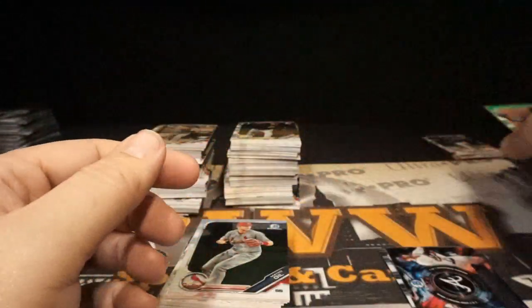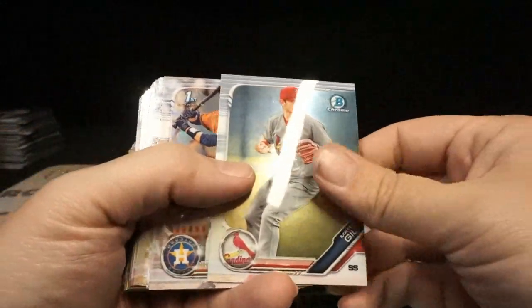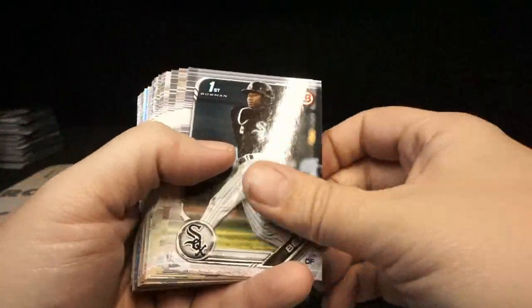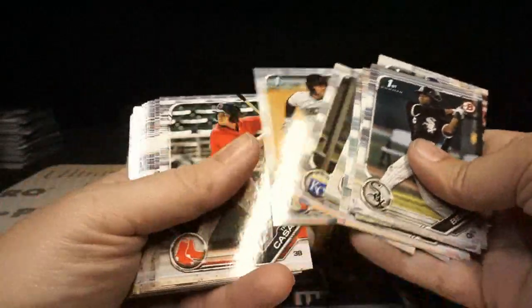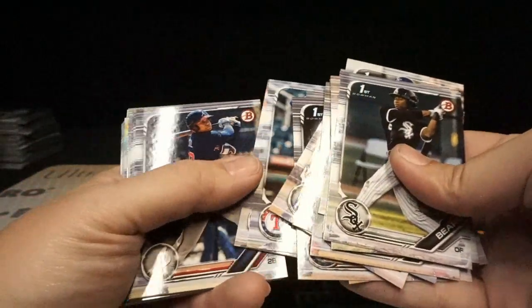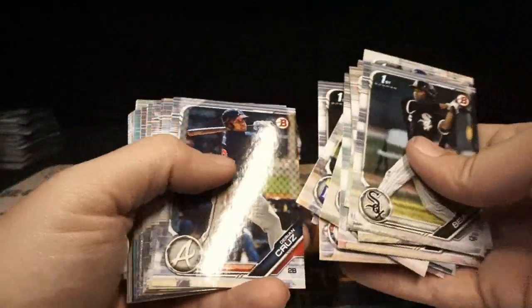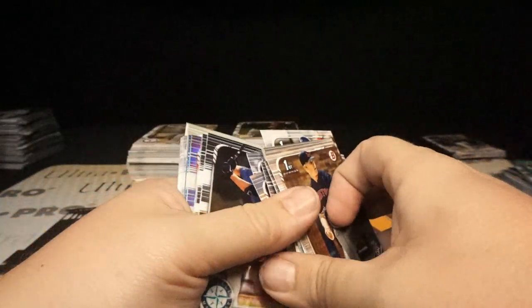Milwaukee did get something earlier in the break. Don't remember off the top of my head. I'll go back through it here at the end. Gil, Kessinger. Oops, got two there. All right.